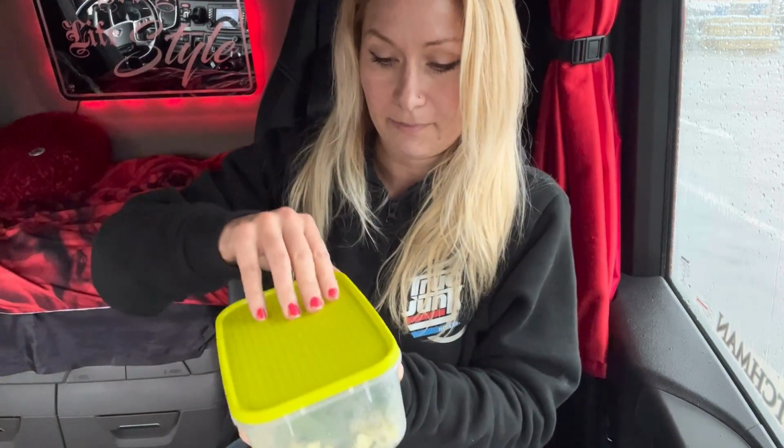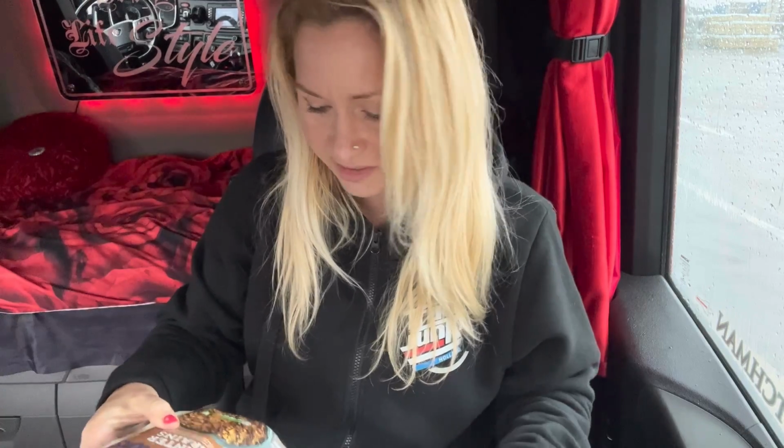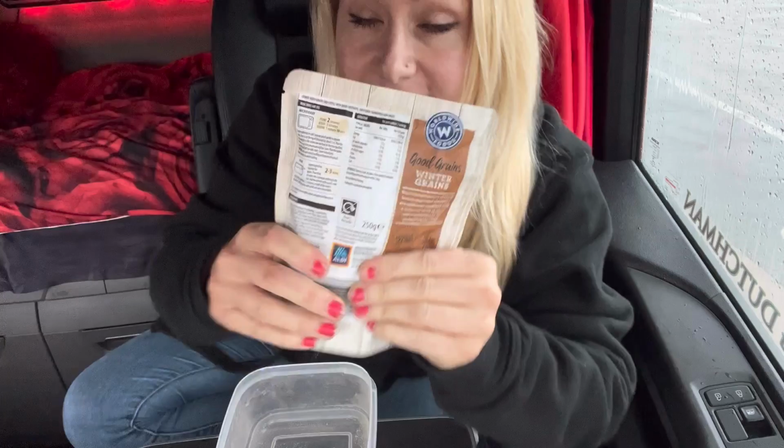So what I'm having tonight is, I've got some vegetables in there, I've got some salmon, I've got some winter grains, so it's like rice and stuff, with a cheese sauce. So let's sort this out. So the first thing I'm going to do is put my greens in the microwave for about 5 minutes. And then I am going to do the winter greens.